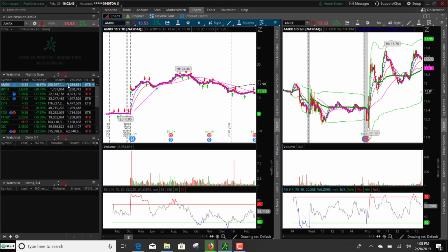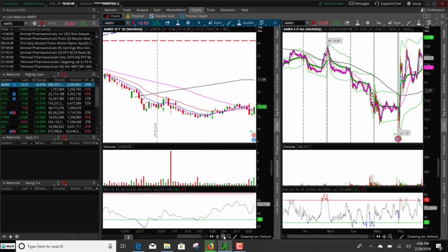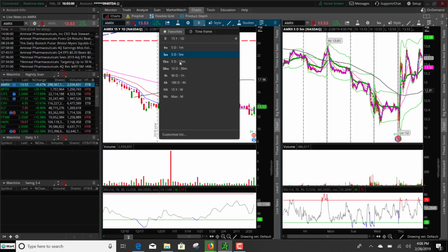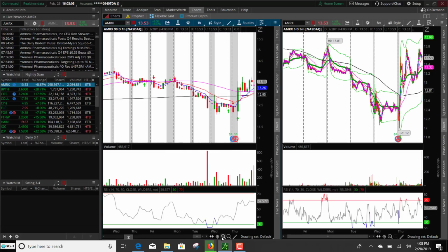So let's take a look at AMRX for tomorrow. I don't like this. I wouldn't put this on unless I was absolutely desperate, just because it's entangled in these moving average lines. We can take a look at the hourly, but it worries me. I mean, it did have earnings.